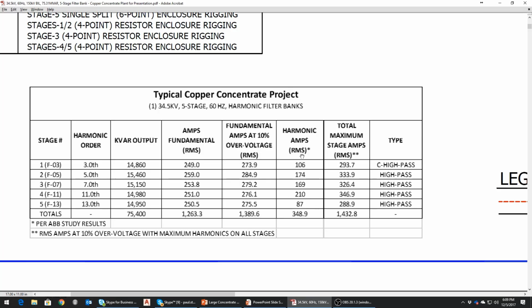And here you can see the RMS harmonic current, and this is the summation of the harmonic currents within the bank, each branch, what we could expect or what the design values are for that filter branch, and then we calculate the total RMS current.